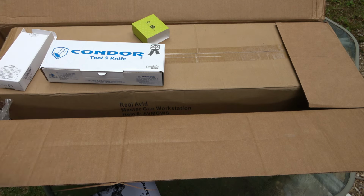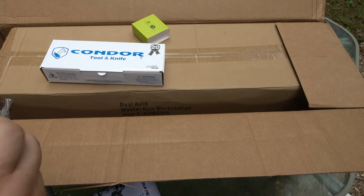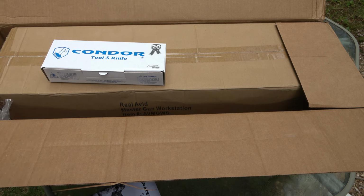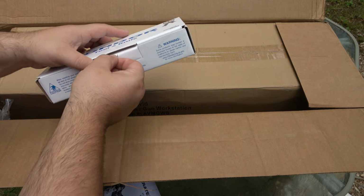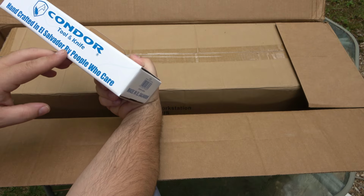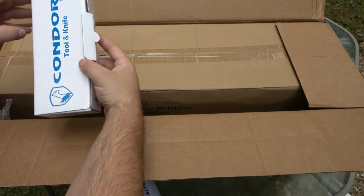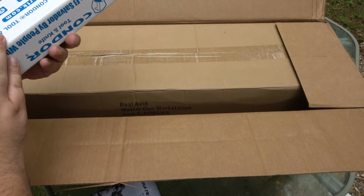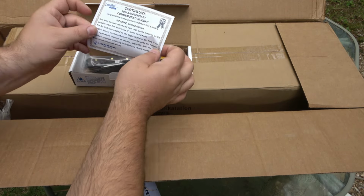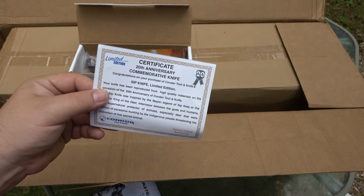We're gonna check out this Condor here, and then we're gonna see the big mystery heavy thing that is in the big box. So, all right, Condor. What do we got here? Pull tab. Made in El Salvador. We know that. No stickers or any indication on what knife is inside. Certificate, 20th anniversary commemorative knife.